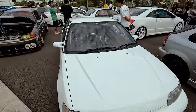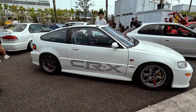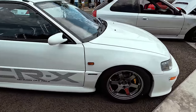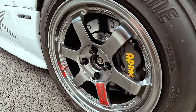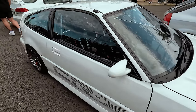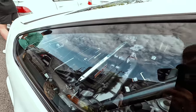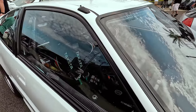This car is actually my favorite here, the CRX. Mugen CRX Pro 2. Actually running a Link ECU and everything. I was taking pictures of it and the engine bay is really set up nicely. Has AP Racing brakes, 15 by 8 TEs. It's all gutted inside here too. Inside spray painted gray, or repainted gray, sorry. Some Mugen seats in there too.